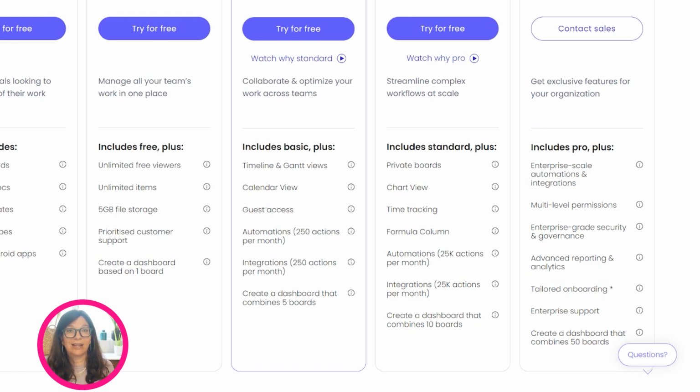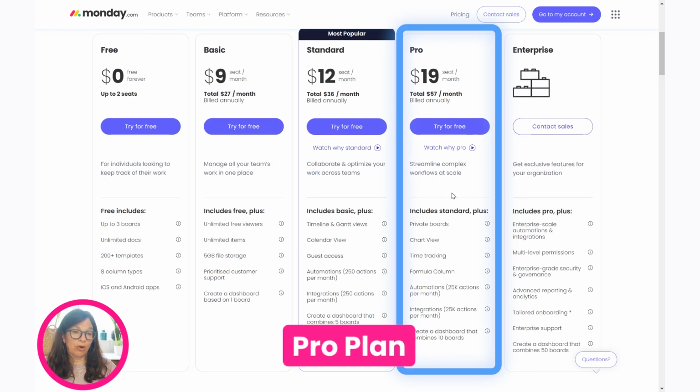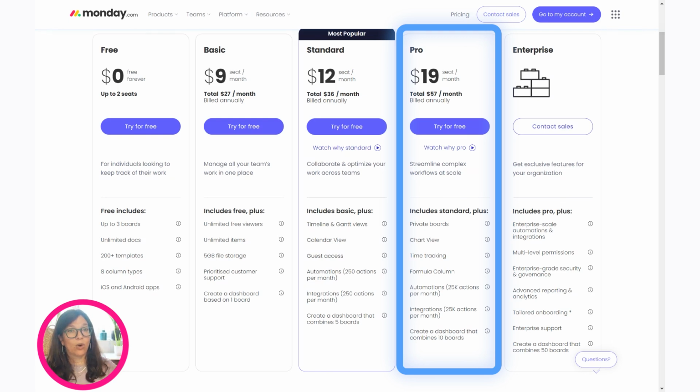So depending on how many people are in your account and how much you need to automate, it's important to keep those numbers into account. Now we're going to move to the Pro plan. Most of the people that I work with are on the Pro plan or Enterprise.